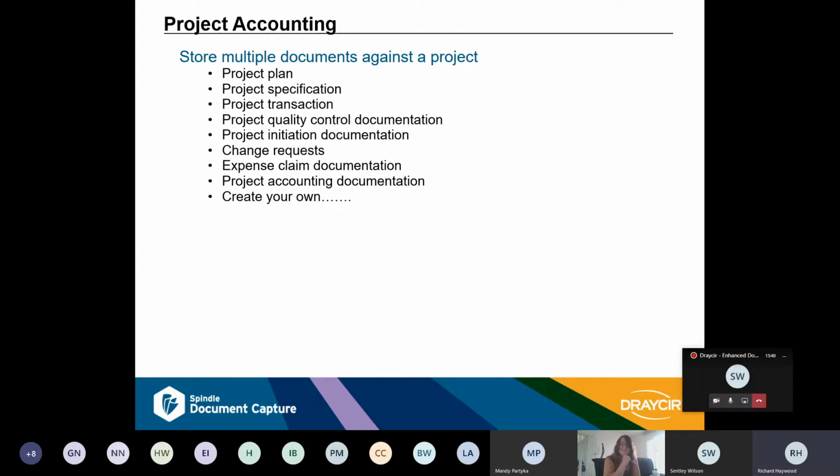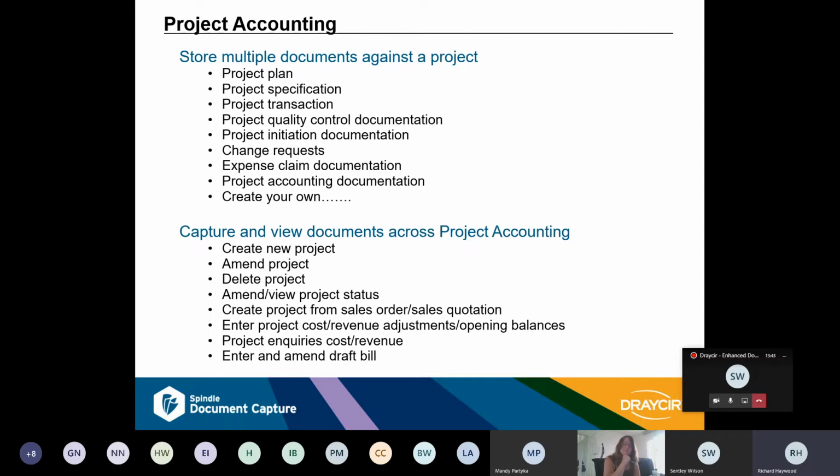So one quick update for those of you that are already using Spindle document management. New for June 2020 is we've now integrated fully into Sage's project accounting module. So if you're a project-based organization and you want to attach drawings, specification documents, any costings, any quotations, then you can add them all against your projects in Sage. That will include any sort of expense claim documentation, you name it. It's a lot of flexibility.